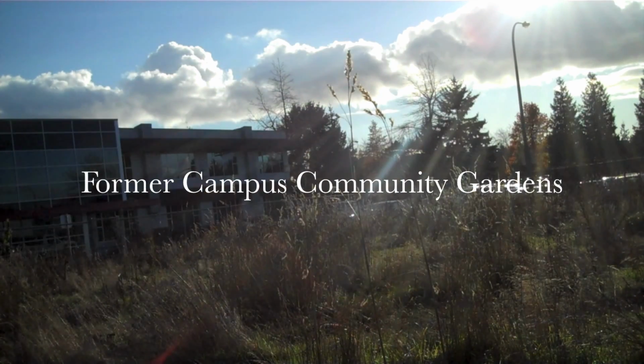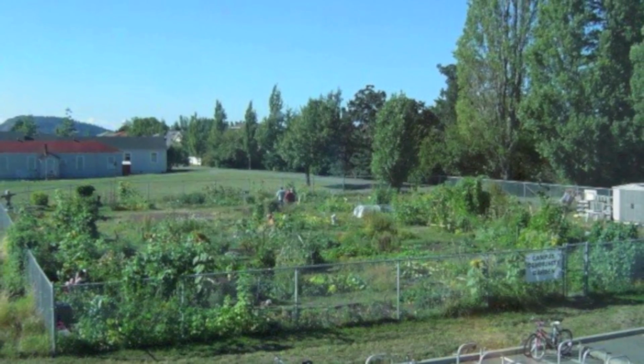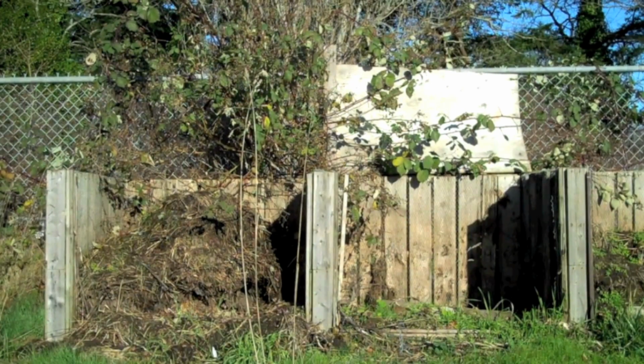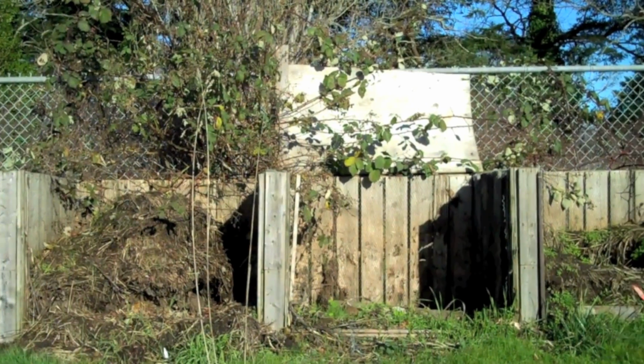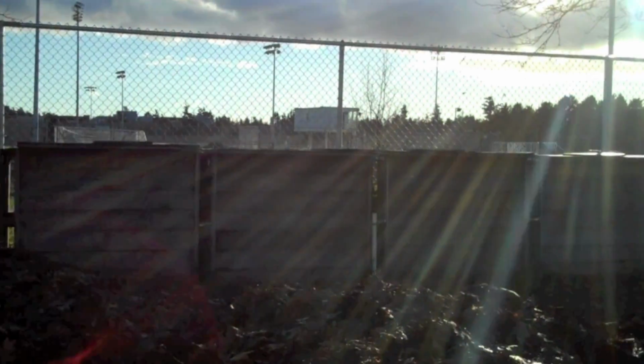In 1997, the first dozen plots were started up by the Environmental Studies Student Association. The gardens grew threefold in the following decade and became a club for the University of Victoria's Student Society. In the fall of 2011, the community gardens were relocated to a larger piece of land.